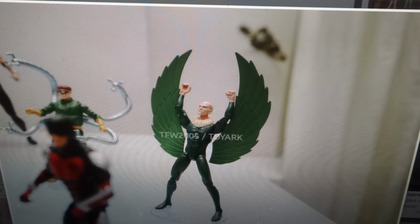But overall, nonetheless, I am still ecstatic because, of course, I have Electro, Kraven, and Mysterio, so now getting Sandman that we were shown a couple months ago, but now seeing Vulture and Dr. Octopus completes the set, and I'm just ecstatic because I love the Sinister Six. I've loved them ever since I was a little kid.